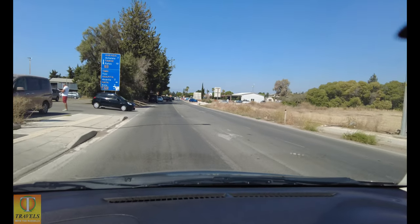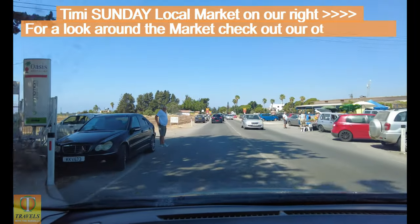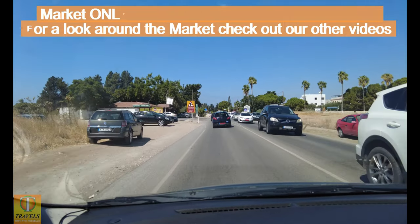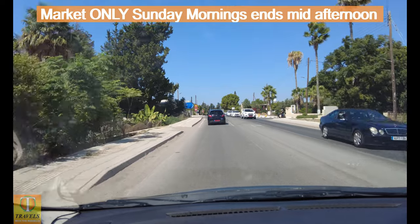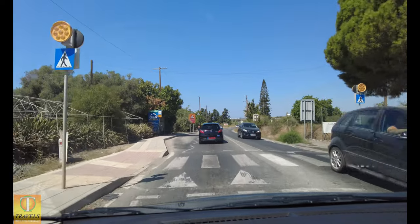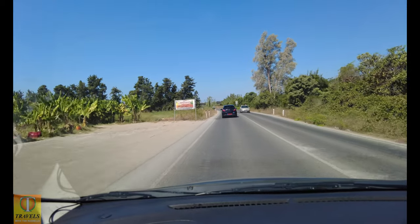Signs up ahead. It's quite busy just here because it's Sunday, and so we've got Timi Sunday Market on. Only appears on a Sunday. It's a local market. Sells fresh fruit, vegetables, clothes, Nike shoes, tools, pretty much anything. It's very popular with the locals and the expats. But it's only on a Sunday and it's mornings. So by about 1 o'clock it will all start to disappear. Tavernas and coffee houses and bars on both sides of the road here. Speed bumps, very annoying, got them all over. Again, fresh fruit and vegetables at the side of the road.